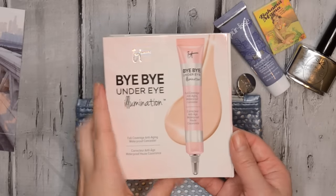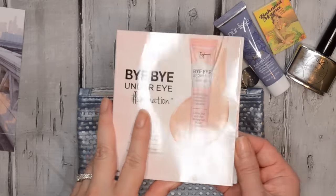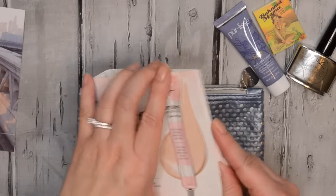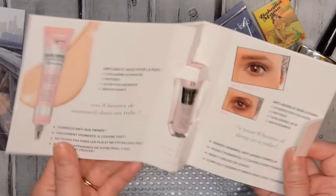And the final product I have, it wasn't actually in my bag because it didn't fit, but it's from IT Cosmetics. It's their Bye Bye Under Eye Illuminator. I love IT Cosmetics products. Their CC cream is still my favorite foundation, and their Bye Bye Under Eye concealer is really good as well. This is the illumination version.